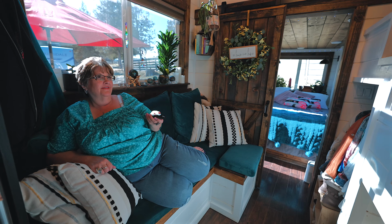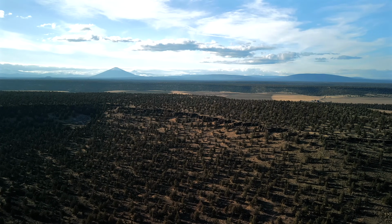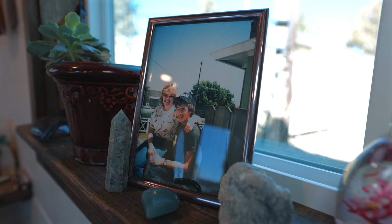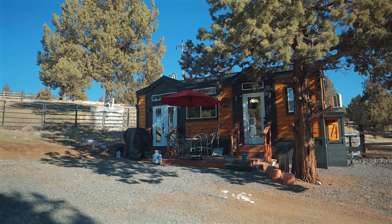I grew up in California. When I got divorced, I went home to my mother's in California. My mother was going to be moving in with her fiance, and that was another reason to buy the tiny. And I just wanted to come home to Oregon. This is my home. It's where I raised my son. I moved here at 18. It's just home. The tiny house gave me the chance to come home.